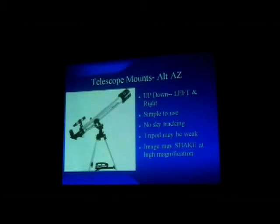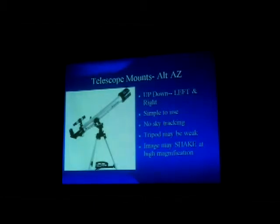Yes, Lloyd. I was just going to say, technically, of course, there are sky tracking Alt-Azs. Absolutely. The LX200 and the CPC are exactly that. In fact, Eric's telescope here, the ETX125, is a Maksutov-Cassegrain. It is computerized, and it will track objects across the sky.